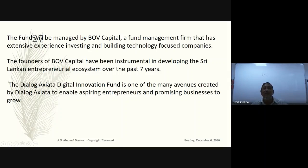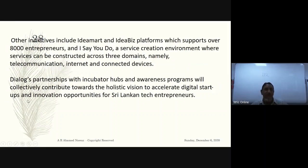So Dialogue have already started this venture capital fund in Sri Lanka. Other initiatives include the Idea Mart and Idea Biz platforms, which support over 8,000 entrepreneurs. And a service creation environment where services can be constructed across 3 domains, namely telecommunication, internet, and connected devices. So Dialogue has invested in this, developing how entrepreneurs do venture capital financing. Dialogue's partnership with incubators, hubs, and awareness programs will collectively contribute towards the holistic vision of excellent digital startups and innovation opportunities for Sri Lankan tech enterprises and entrepreneurs.